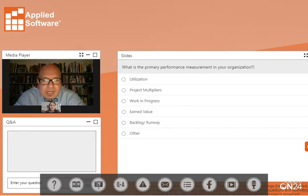Mm-hmm. And then, to me, when you're a manager, you're thinking not only about project multipliers per phase, but you're also thinking about the earned value. How much of this project have we earned to date? And is it connected? Is it close to the planned? Is it better or worse than the planned value that we'd hoped to achieve at this point in time?